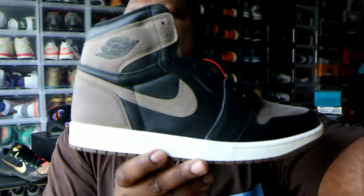Wow! Air Jordan 1 OG High Palomino. Hell is you saying?